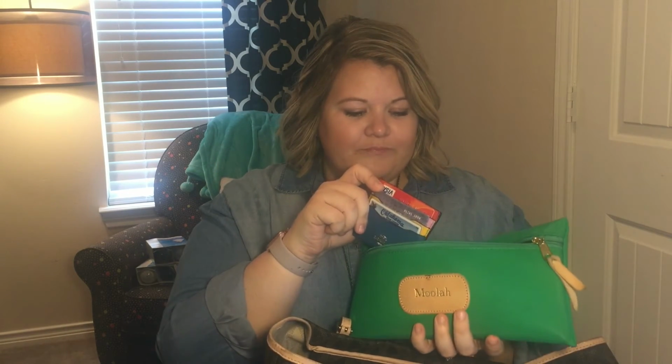Everything that I don't have in here, let's make sure none of my stuff is showing. But this is what I have all of my debit cards in. And then it's got a little slot back here for extras, my Sam's card and stuff like that, so that I can just grab this and run in. This is by Coach, and I got it this past year, but I don't know that they're still making it. So that is that.